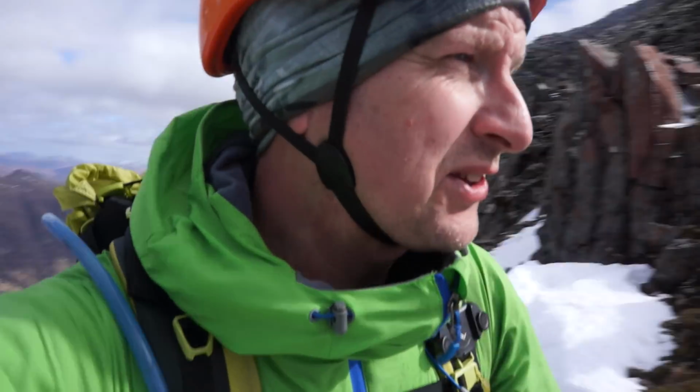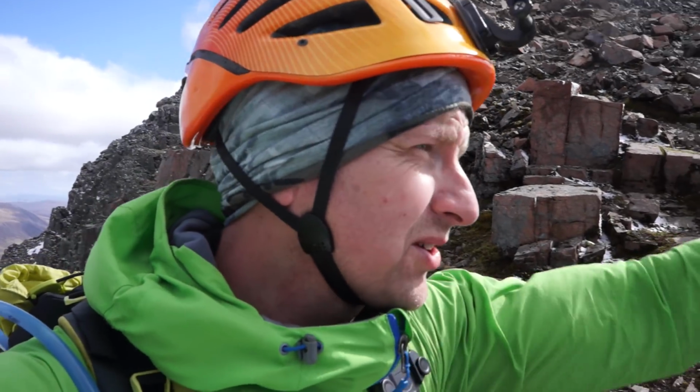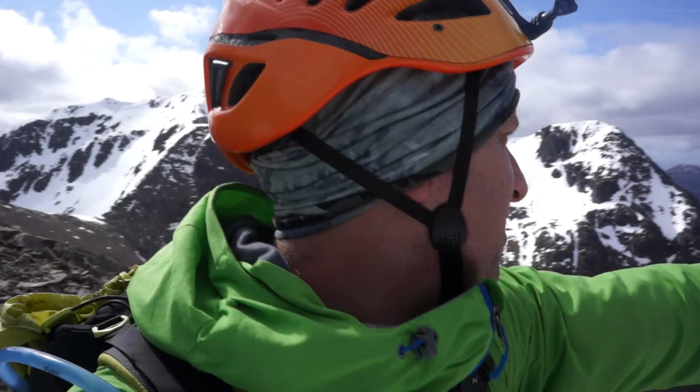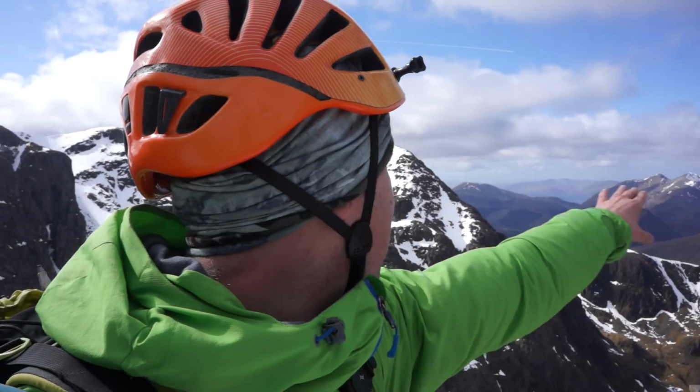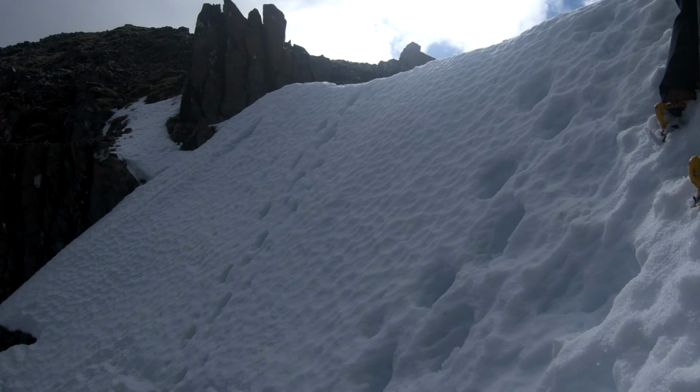I'm just taking in some final views over to Bidean. You maybe saw my video in the summer where I camped at the top here and was all around here. It's lovely. It's a different beast in the winter when it's got snow in it. It's fantastic. And down this way you can see right down Loch Leven and over to Ballachulish and Rose and what have you. Time to get going back down Broad Gully.